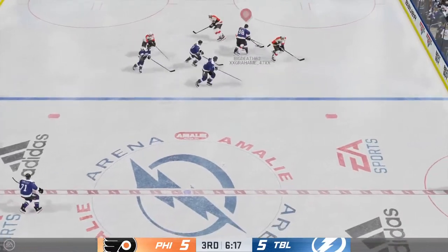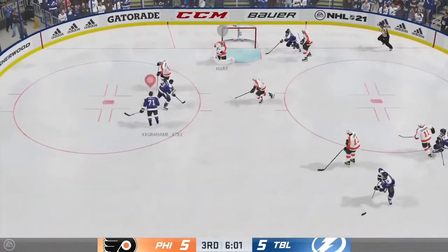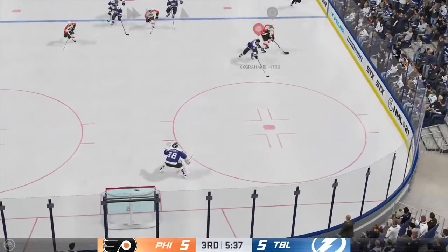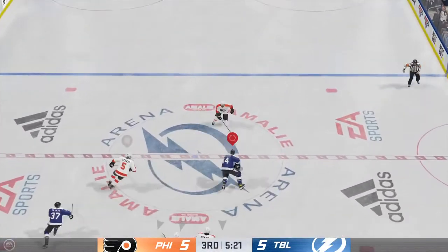And now it's grabbed by Konechny. Can't keep a hold of it as he's jostled off the puck. Here's a chance! Stops the rocket of a shot! Pushes it across to Hayes. And we've got a 2-on-1. The Lightning have taken possession in their own end.